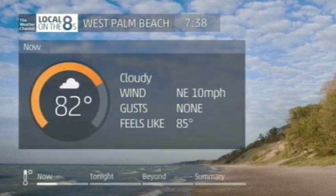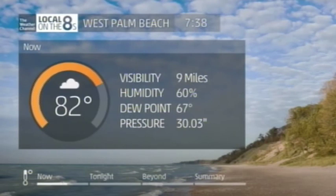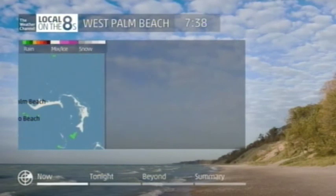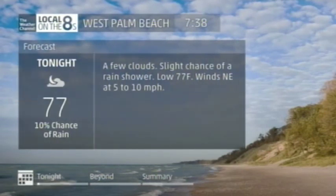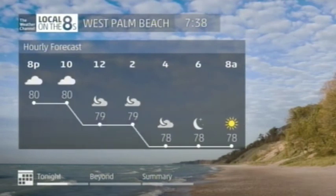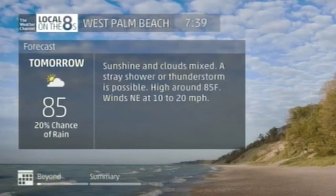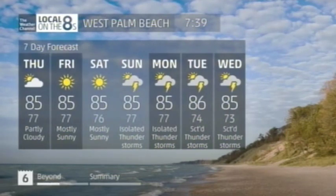Currently in our area, 82 degrees under cloudy skies. Tonight, cloudy intervals, slight chance of a rain shower, low 77. Winds northeast at 5 to 10 miles per hour. Thursday, sunshine and clouds mixed. A stray shower or thunderstorm is possible. High 85. Here's our 7-day outlook.